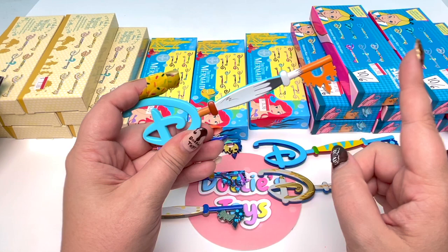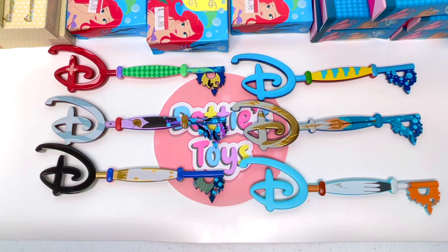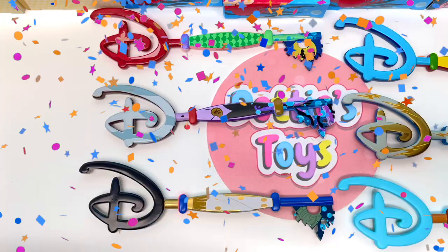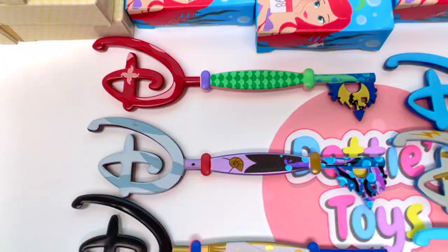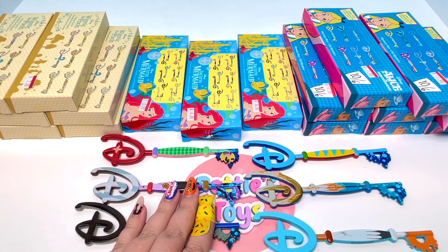All right, you guys, with finding the chase, I cannot believe we found the chase. Let's go ahead and check off the chase. Here we have all of our Little Mermaid Disney keys. Yes! Woohoo! As I said, The Little Mermaid is my favorite movie, so I am so happy to have all of these pieces in my collection. So not only am I so happy that we found all of these, I'm happy that those were the first 6 boxes I opened. That is so crazy.